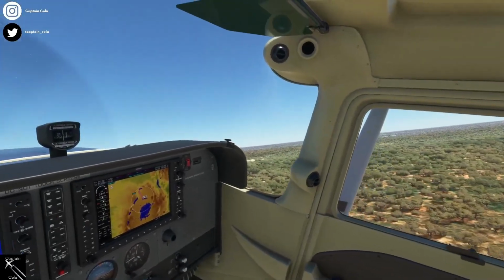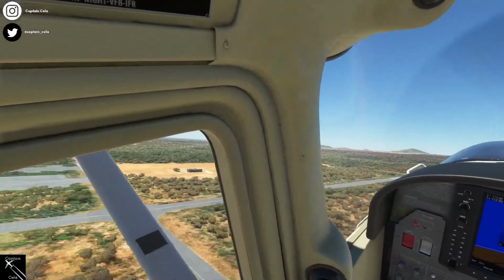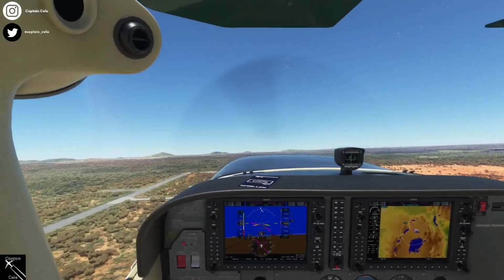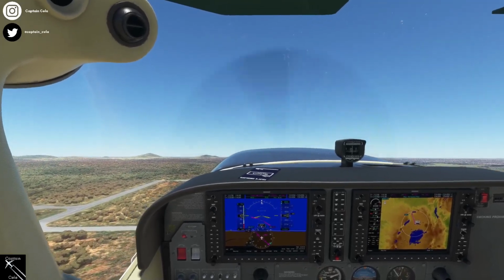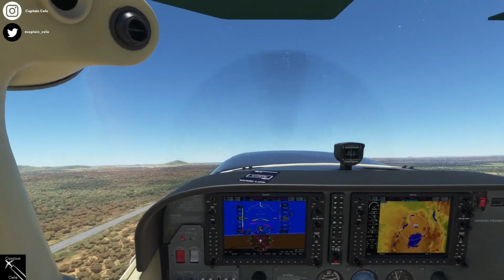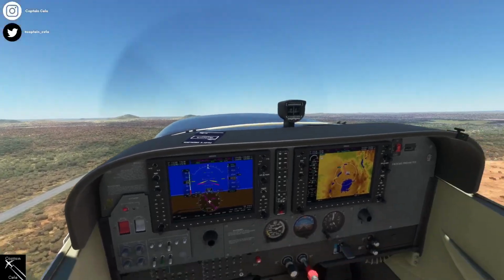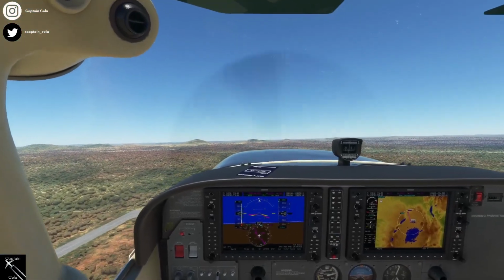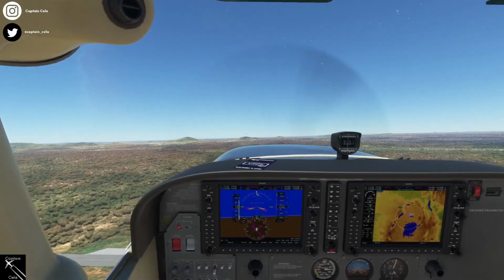Should see the lake out there to our right. At least we will do shortly once we've climbed up high enough. That's where we're parked. Still continuing on runway heading. Okay, flaps up. Got a little bit less power than normal because we're so high.